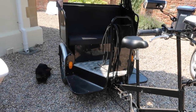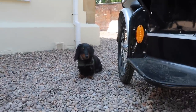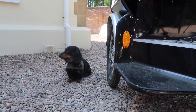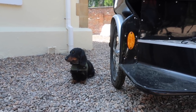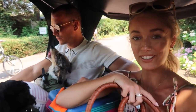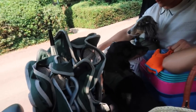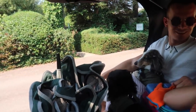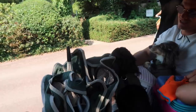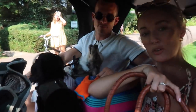Cheers, mate. Your carriage awaits, Dexy. Mummy, can you point out the first class section, please? Where are you going to put your... We are about to go on an adventure through Windsor Great Park. What have you got on your lap? I have got strawberries and cream. Yep. And I've got Dickie. Yes. Two amazing things. Dexy's trying to get on your lap. Oh, I love it. We're going on the pedicab for P's birthday.